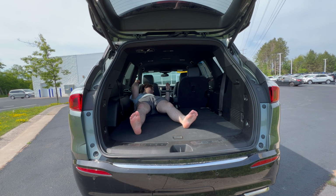Not comfortable at all because this floor is not really all that flat now, albeit I got the seat a little too far forward right now. I'm sure if you scooched it back you'd be okay, but car camping, I'd stick to just sleeping in the front seats and not using the trunk like this.